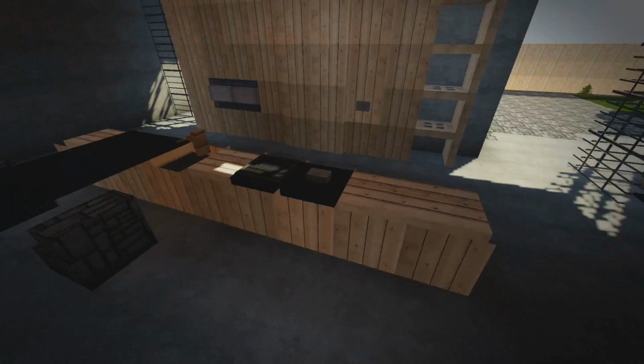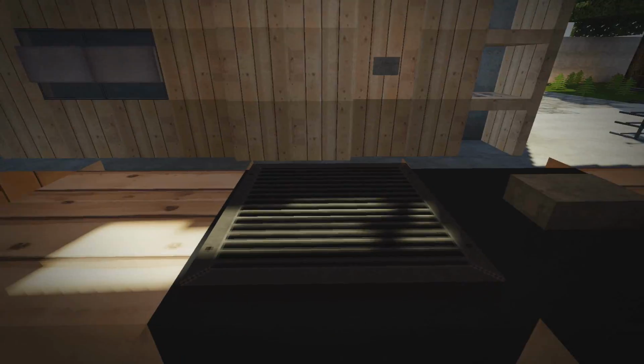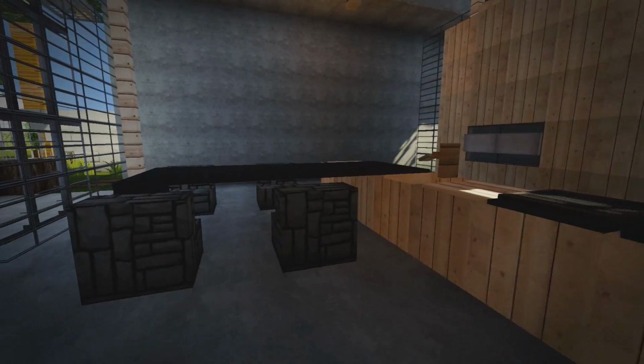He has maybe, I'm not sure what this is. This could maybe also be an oven. Or maybe that's the microwave, maybe this is the oven, I'm not sure. And he has something going on over here. I mean, someone probably knows what this is, so please do drop it down in the comment section.